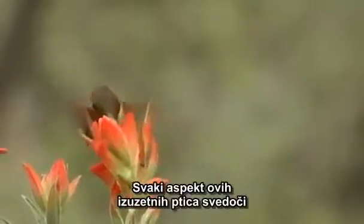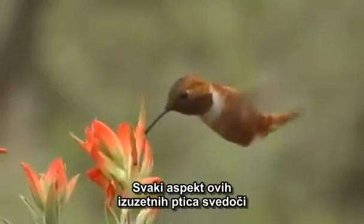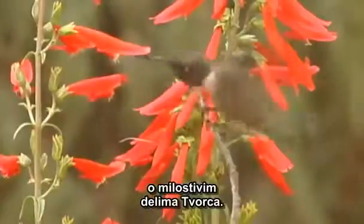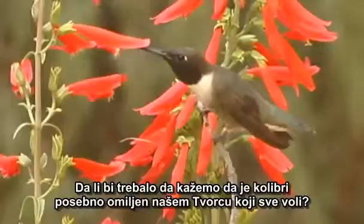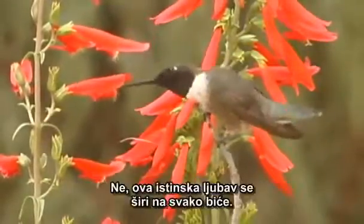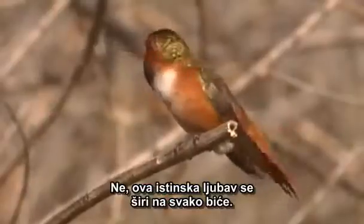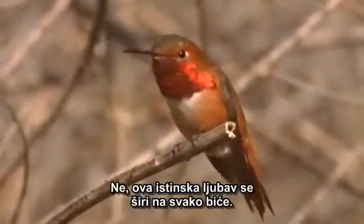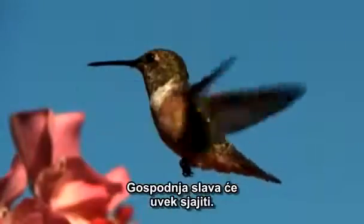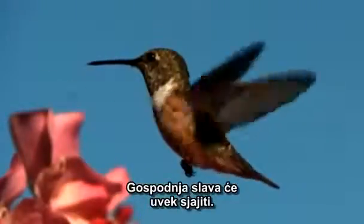Every aspect of these remarkable birds testifies to the Creator's gracious provision. Would we say that the hummingbird has been especially favored by the all-loving Creator? No, this genuine love is extended upon every creature. If we carefully study any creature, the Lord's glory will always beam forth.